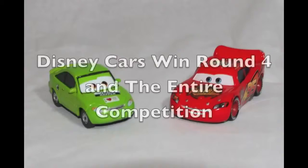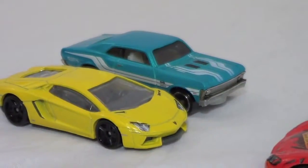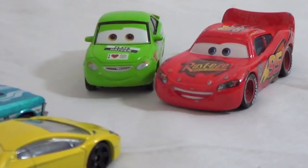Oh no! The Hot Wheels just fell off. There goes Nick Stickers and Lightning McQueen. The Disney cars win round four and the entire competition. Yay! I can't believe the Disney cars won. Yep, that's right. They didn't make a whole Cars Land for nothing.